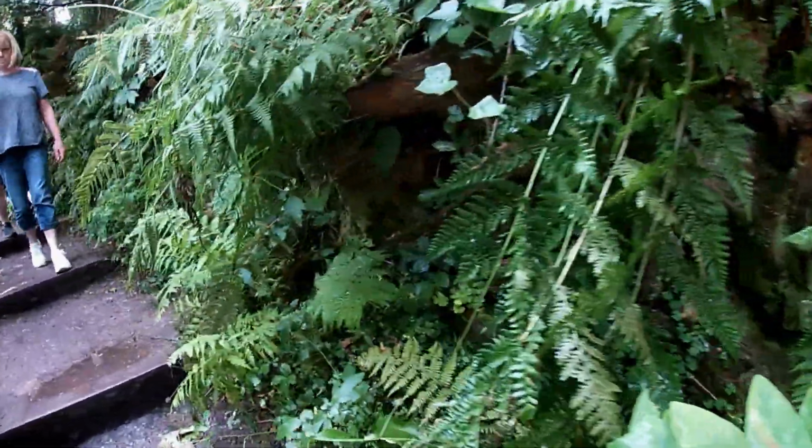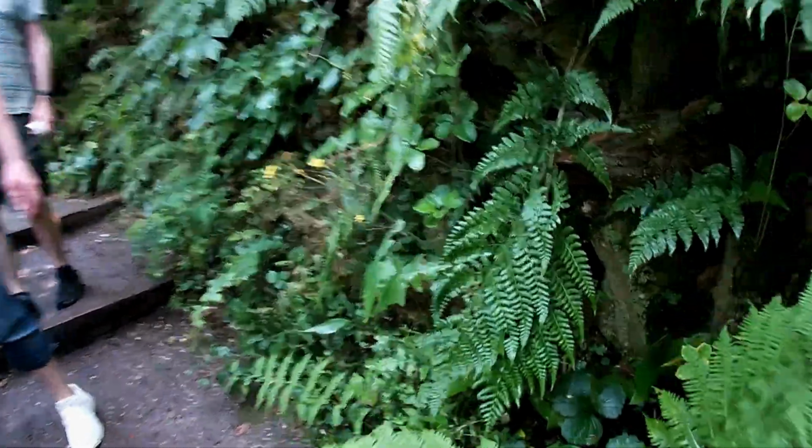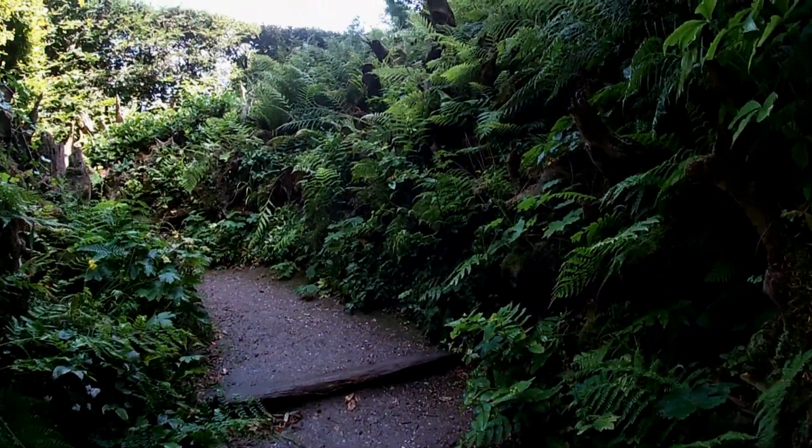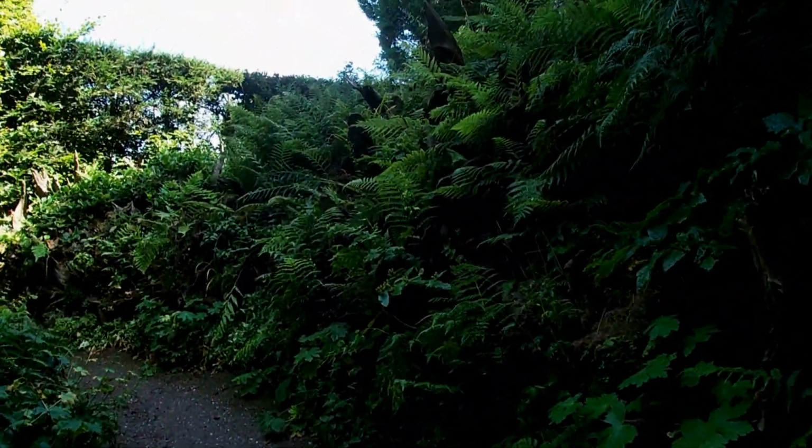It looks very natural. All the plants here are very happy doing their own things, and they look like they've been here forever. It's so peaceful and relaxing.